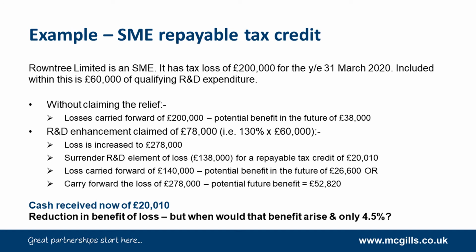So if we claim the R&D enhancement, which we discussed in the last slide, which is 78,000, 130% of 60,000, the loss is then increased to £278,000. And so the question is, if we surrender the R&D element of the loss, which is 138,000, for a repayable tax credit, we would receive £20,010. We could then carry forward the loss element of £140,000, and we get potential future benefit of £26,600.